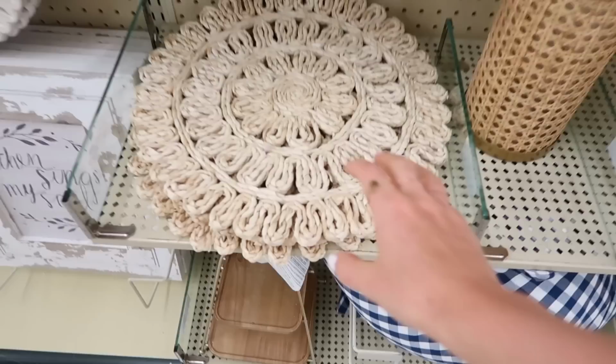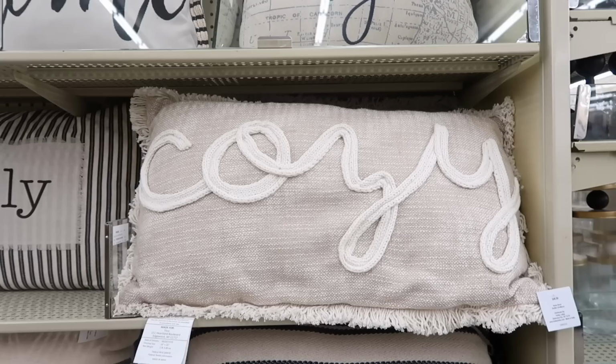These are super cute placemats. I really like them, but I already have placemats. Just got home and I'm gonna do a little haul. I found lots of goodies, so I'm excited to share them with you. But it is iced coffee time, so I'm gonna take a little iced coffee break.